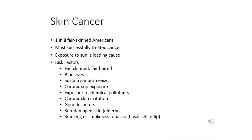Obviously, if I'm fair-skinned and I have decreased melanin, I'm going to probably burn quicker and easier if I'm in the sun without sunscreen on, or even if I'm in the sun with sunscreen on. So you'll see the rest of the risk factors listed there: chronic sun exposure, exposure to chemical pollutants. It's not just the sun, it's wind, it's chemicals, it's whatever's in the air. Genetic predisposition, there is a significant family history.